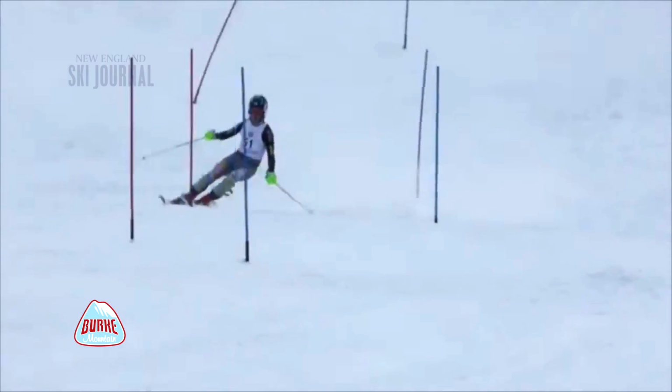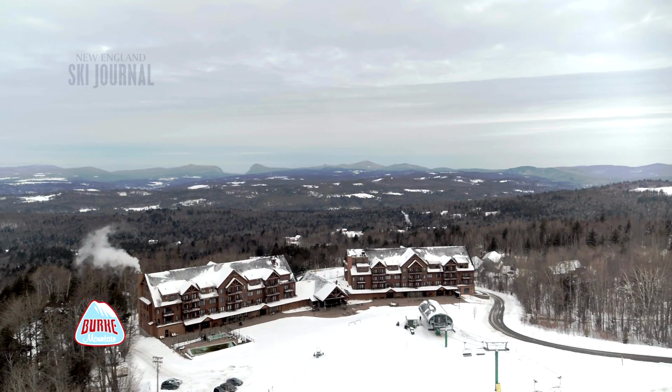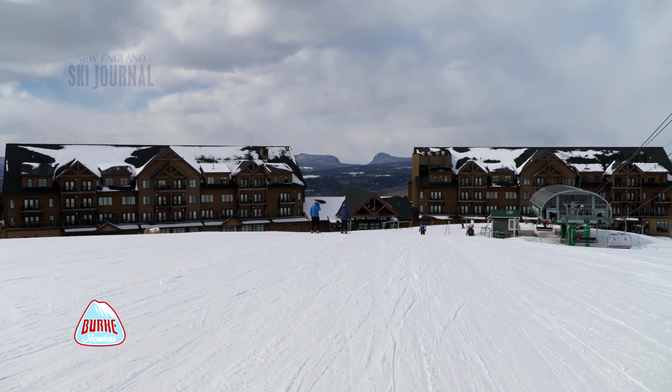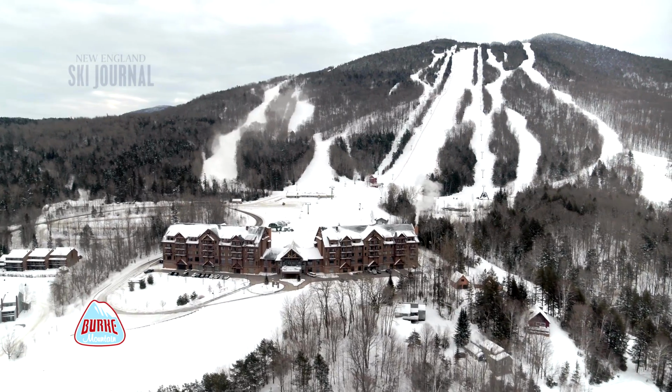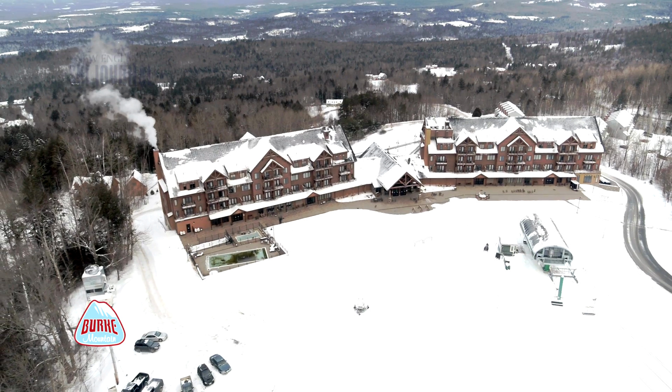Whether they are on a race team at Killington, Okemo, or here at Burke Mountain, we see racers from all over. We've even seen racers from other countries when they come in for bigger races. They're really what helps make Burke Mountain known. But what really has put Burke Mountain on the map is the Burke Mountain Hotel, built in 2016. The hotel has been a huge game changer. It's kind of right in the center of everything.